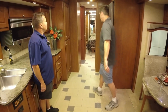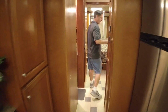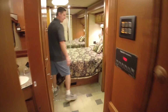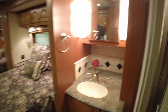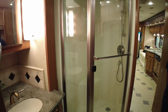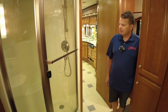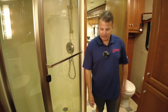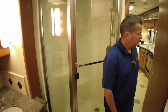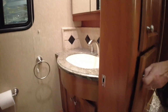Pocket door goes here. Got a nice size shower. I think that's one of the big differences between this and the 37-footer, right? Because the 37 is going to have the side-mounted shower, from what I remember. Yes, the bathroom is really where the difference is. You get the second sink and the larger shower. So that extra 2 feet gets you the bigger shower and the added storage here.